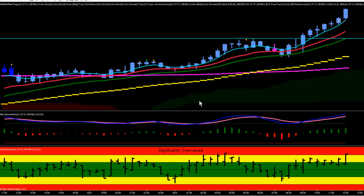Let's take a look at crude oil today. You can see that in the overnight, crude was making higher highs and higher lows and just kept pushing up, and is continuing to push up. But when we first came in this morning, we were a little mixed in crude. We were getting a little bearish price action, but all of our moving averages were still stacked to the upside.